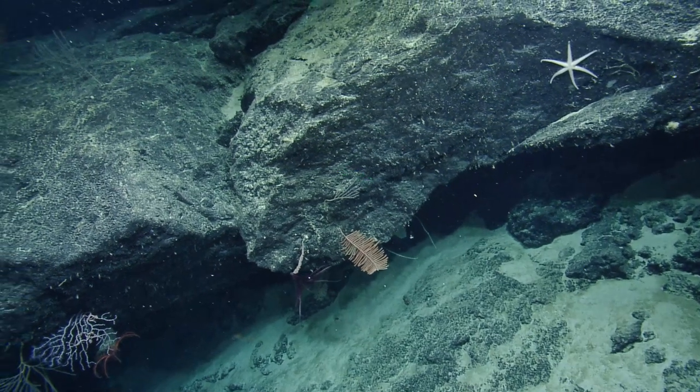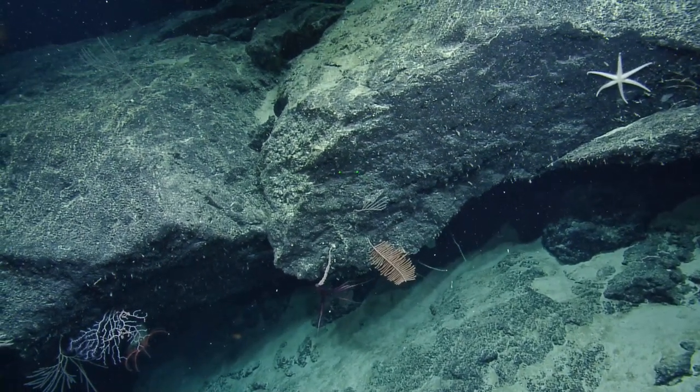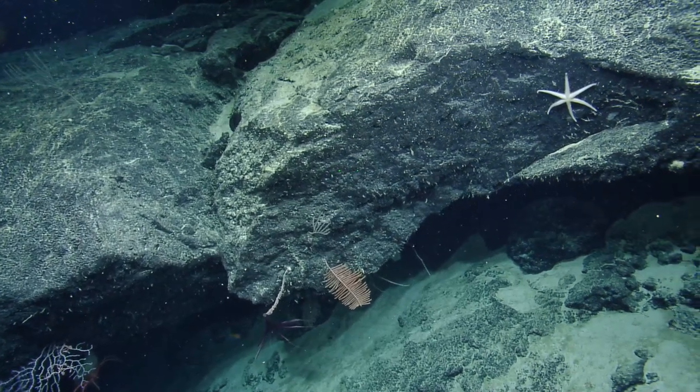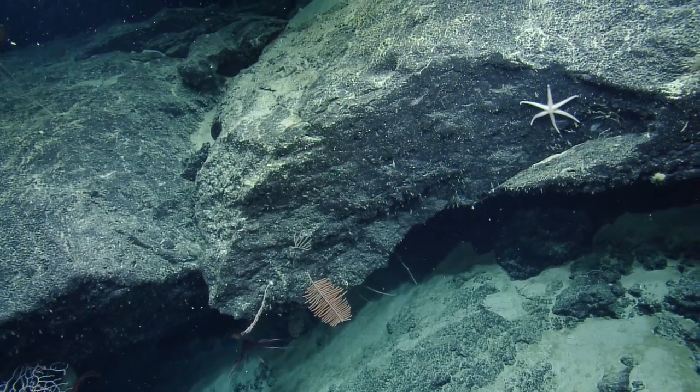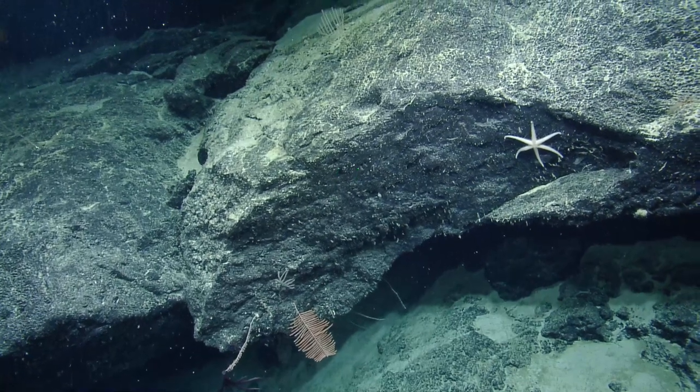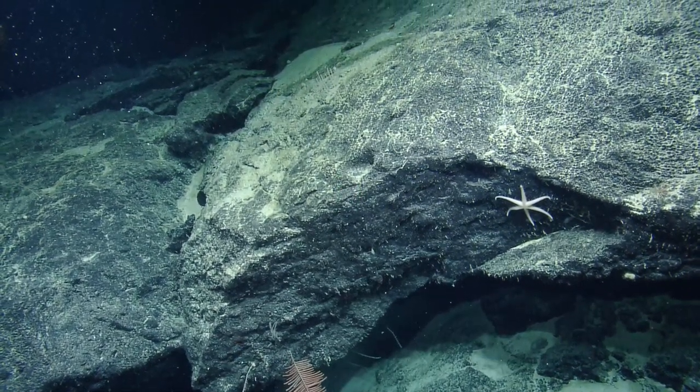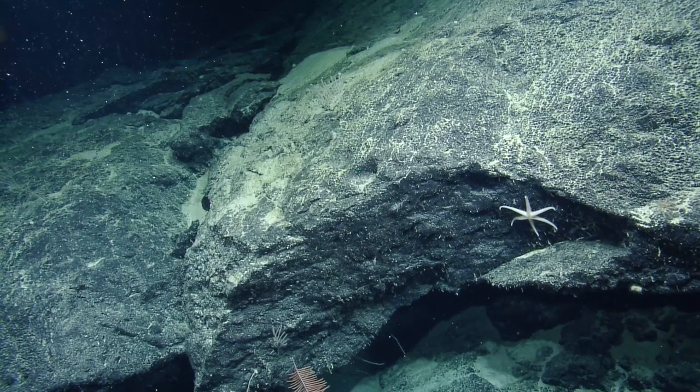What are we doing? I want to take a water sample. Okay. So, you could just go auto and auto. Okay. And then you don't need to touch anything. Hopefully, if the autos are autoing.